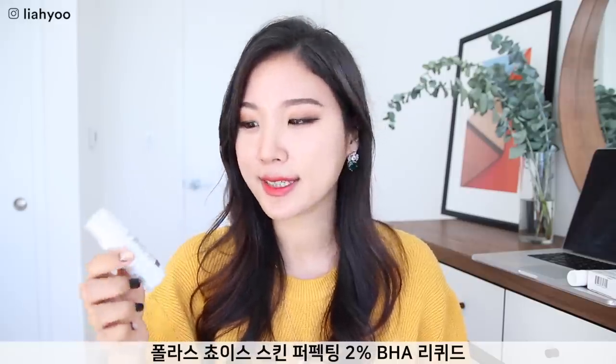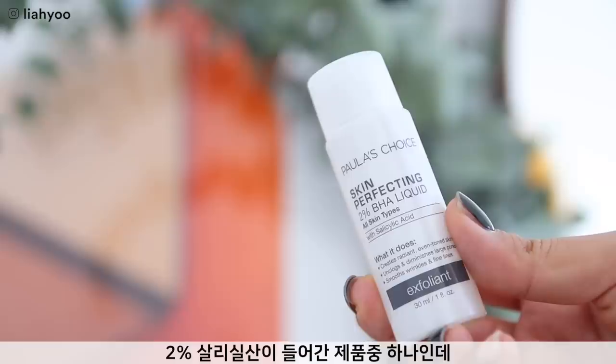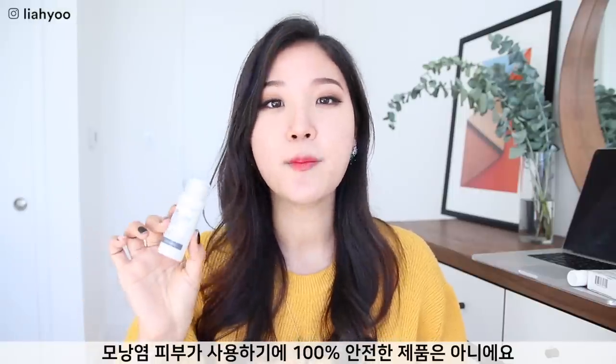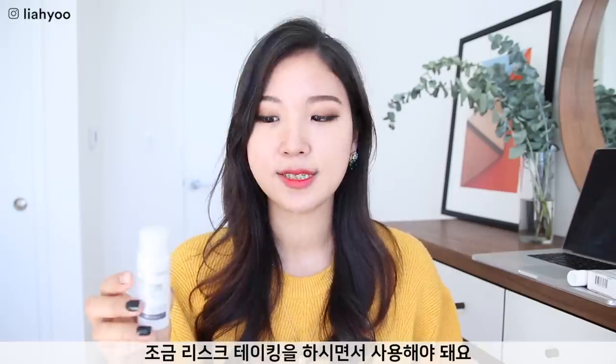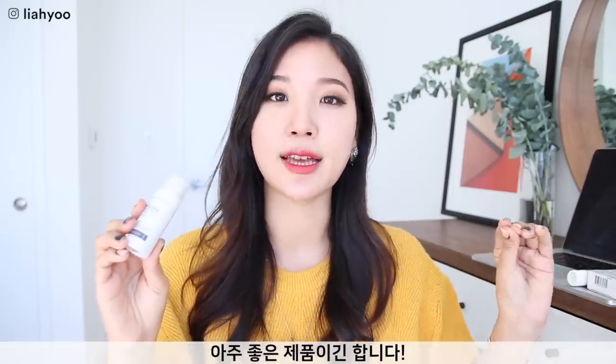It's the Paula's Choice Skin Perfecting 2% BHA liquid, and it's basically the 2% salicylic acid option, but it is not 100% safe for fungal acne because it has polysorbate. So use it at your own risk. It is undeniably a really, really great product.